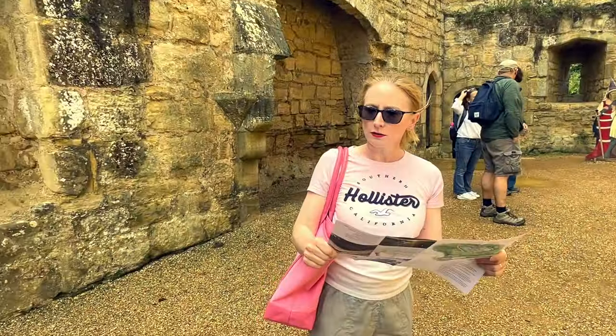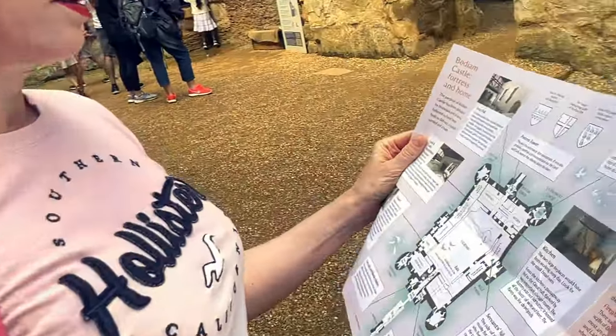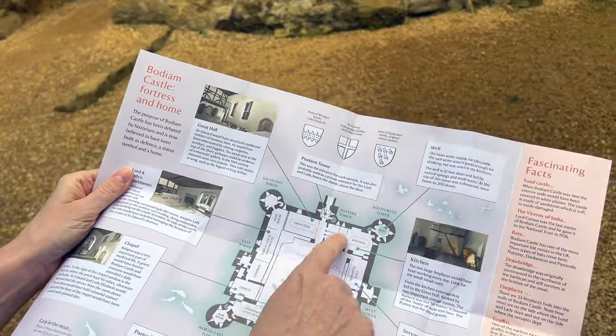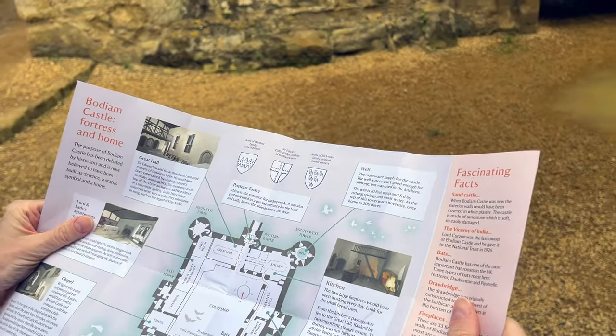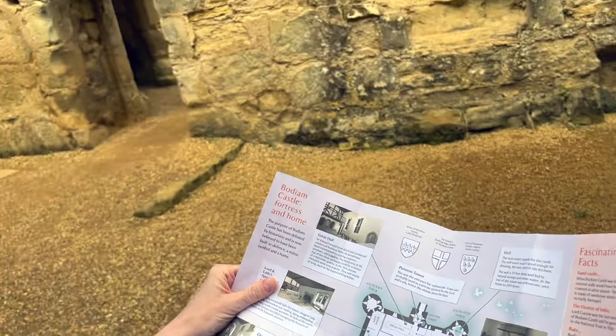Hang on, which? We're at the back door. Yes. So we are here in the kitchens. Oh no, that's the Great Hall, yeah. So, yeah, we're in the kitchen. It doesn't exist, but yeah, it's where they cooked all the food.